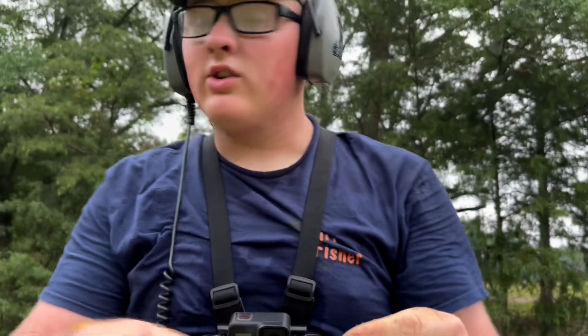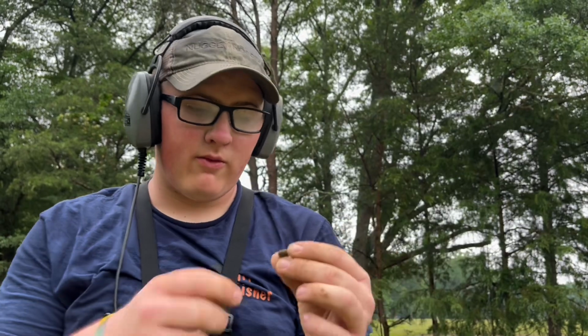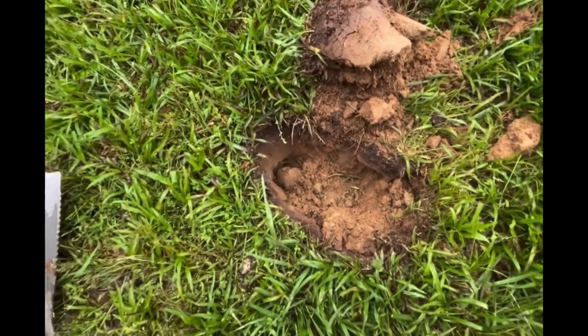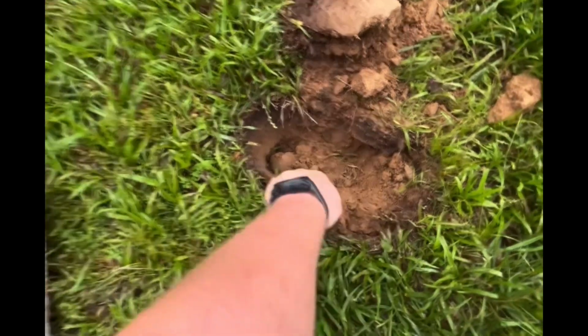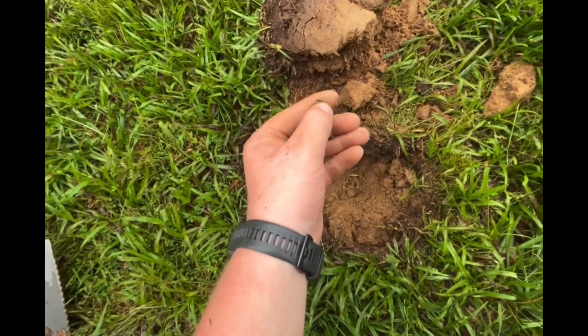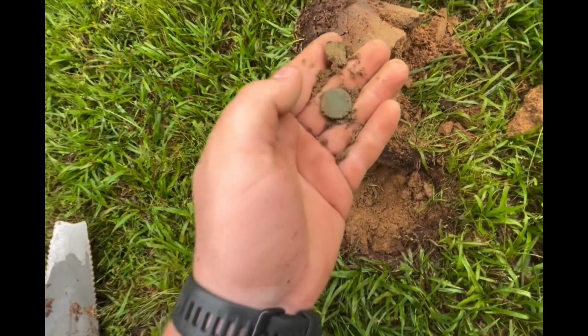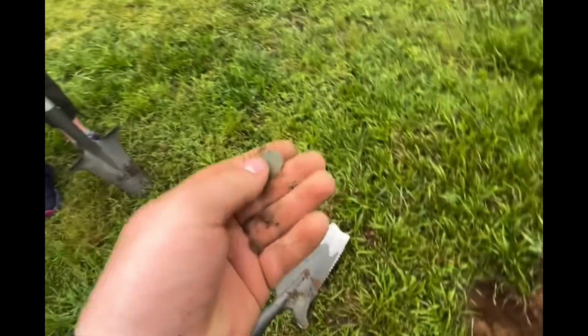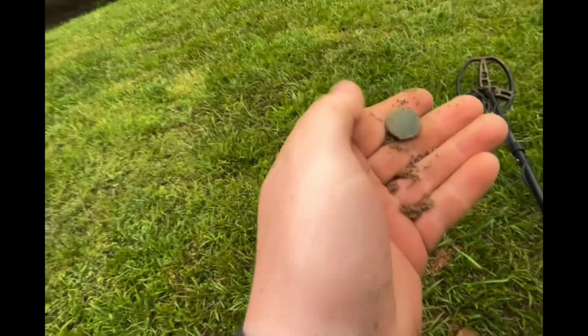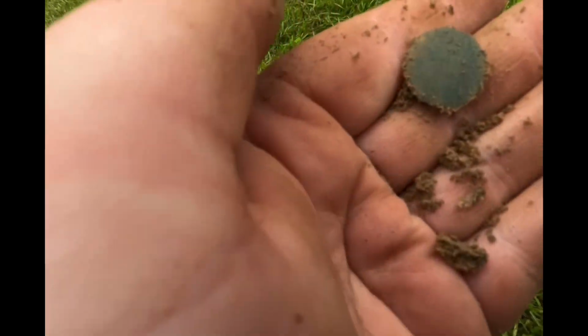The hunt's almost over, so let's keep swinging, see if we can find a token before we have to go. So I was digging another signal, and it was really jumping around from like 40s to 60s. It's right there. I think it's actually another button. Yeah, I think it's a button. Oh yeah, I think this one's just plain. I don't think there's anything on this one, but that's really cool.